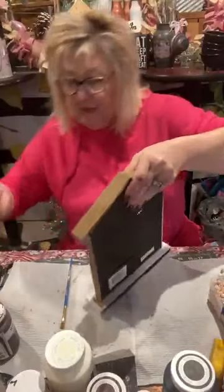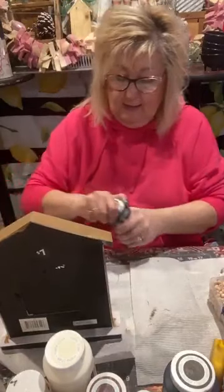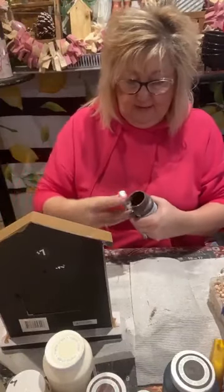So as that's drying, I'm gonna get my truffle out for time's sake. And we're just gonna go on ahead and start painting that base.